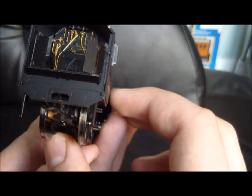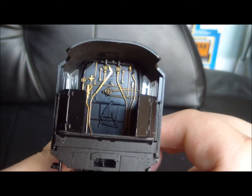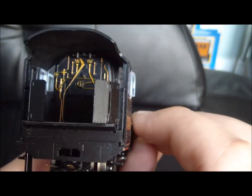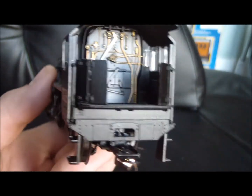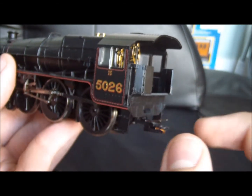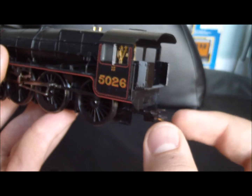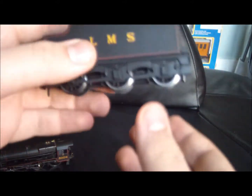And just look at the cab. Isn't that amazing? You get the regulator, the brake handle, and all the pipework and the valves. Yeah, it's just really nice. And these things to stop the crew from falling off. And there's the connection to the tender with extra pickups. Speaking of which, the tender is right here.